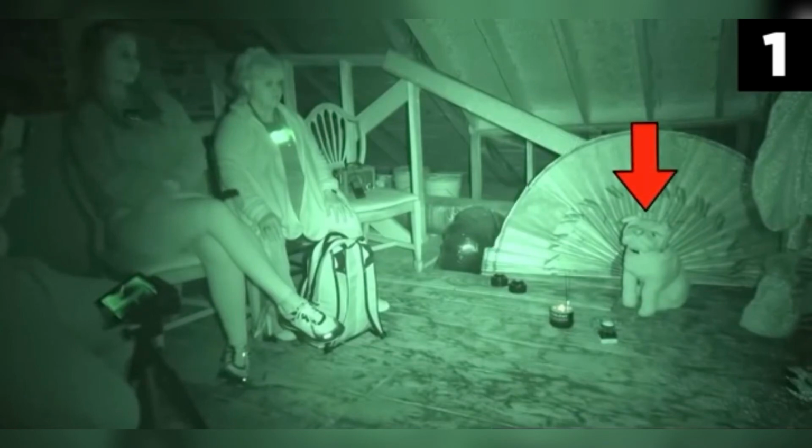It isn't long before a ghost apparently begins exploring the paranormal equipment they've set up on the ground for it to communicate with, including Bob, the motion sensor activated dog, whose nose lights up when anything passes by.